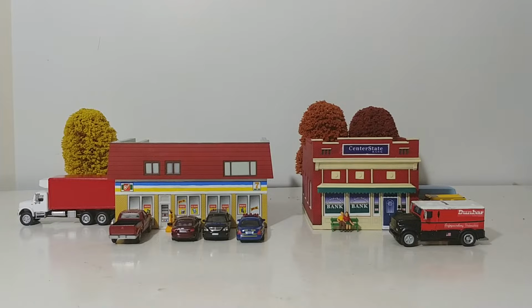So again, if you're not familiar with the term ready-made or built-up, these essentially are not structure or model kits that you have to make. They come fully constructed, and essentially you just have to take them out of the box and then find a place on your layout and stick them on there, and you're ready to go.